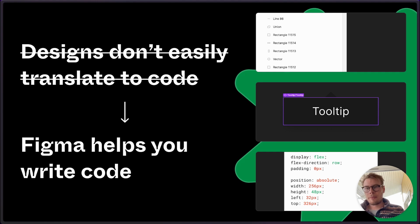The next problem is that designs don't easily translate to code. And we want to shift this to Figma helping you write code. Again, this doesn't necessarily mean one click, you get all the code, you commit it, and that's it. We still believe that there's a lot of value in you writing code.